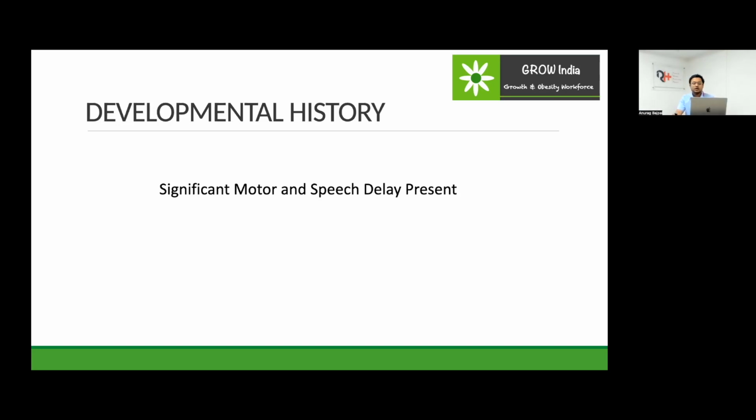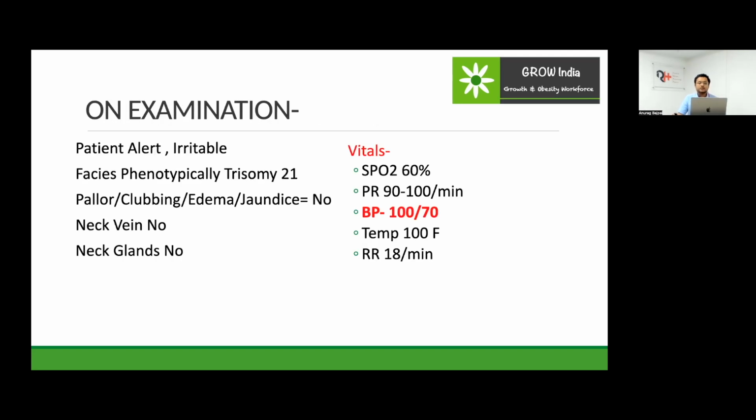So regarding the developmental history, there was significant motor and speech delay. When we examined the child, he was alert but very irritable, and his facies was phenotypically trisomy 21. Regarding the vitals, the child had severe hypoxemia with oxygen saturation near about 60% with normotension, and he had fever at the time of his hospital visit.